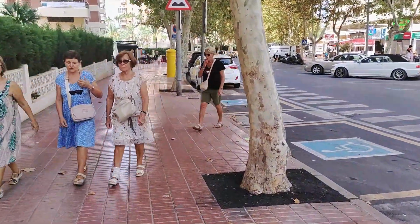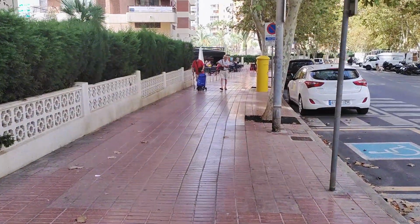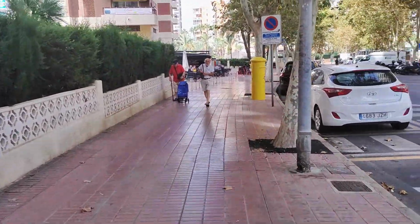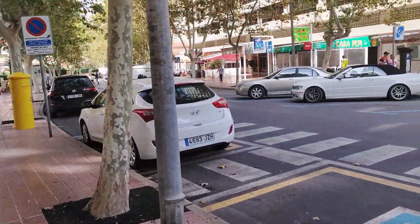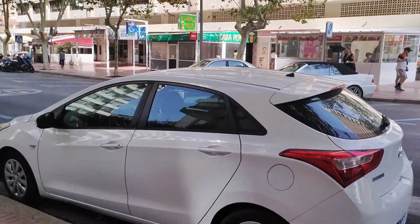For info, this long tree-lined avenue also leads all the way down to the bi-weekly outdoor market, which is held every Wednesday and Sunday, and towards the end of the road there are a variety of bars and cafes to rest at, should you wish to spend an hour or two rooting around for a bargain on market day.